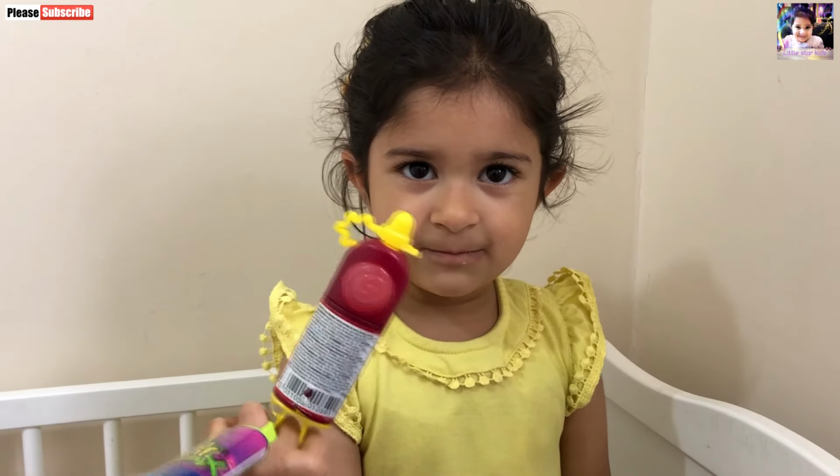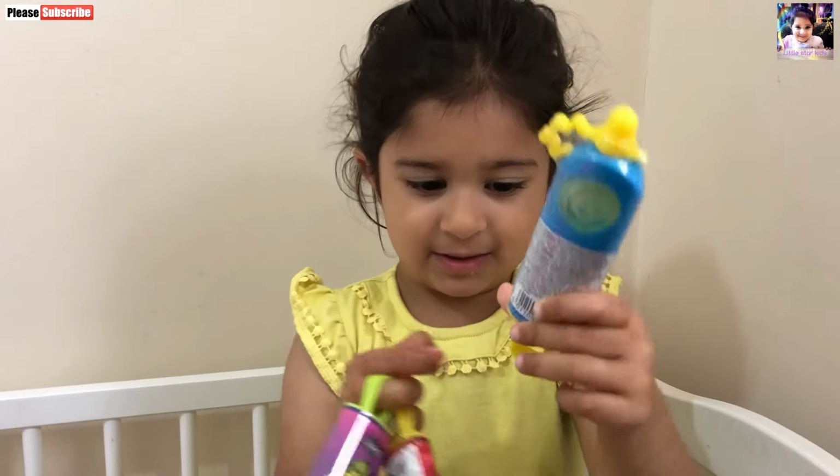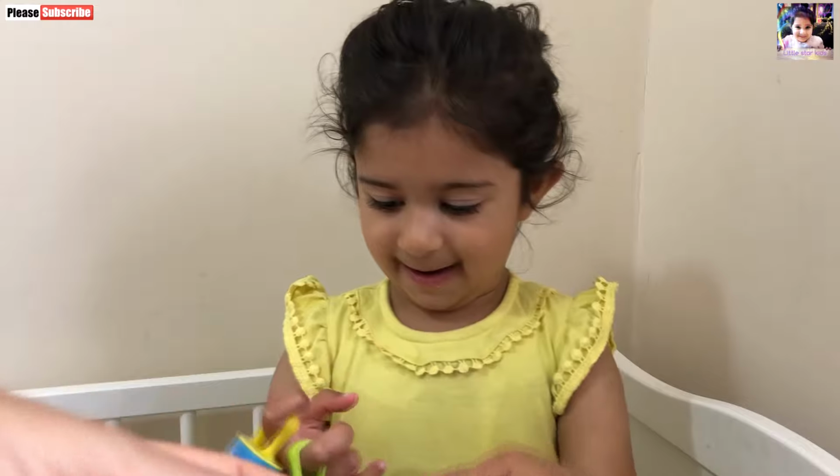Can I see the lollipop? No, I want the red one. Okay. Let's try and open it. I want to open it. You want to open it? Oh, look at this, Sukhman.